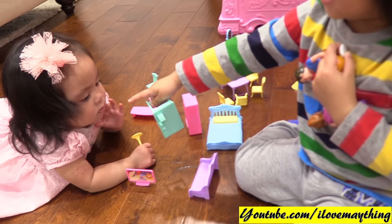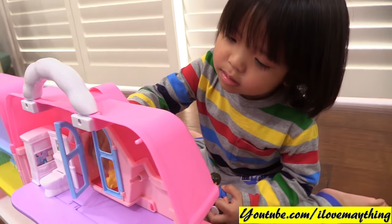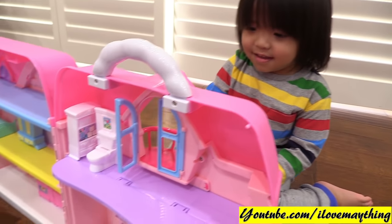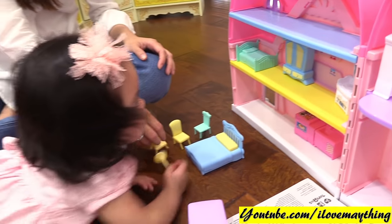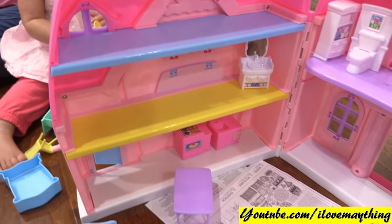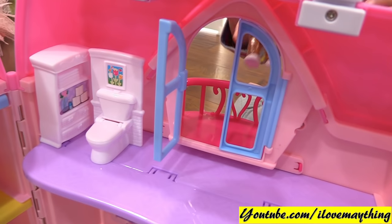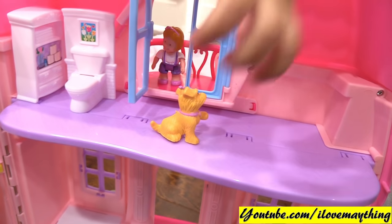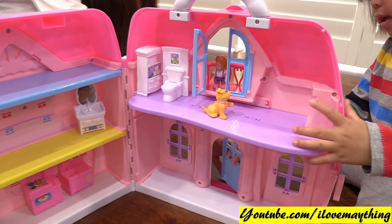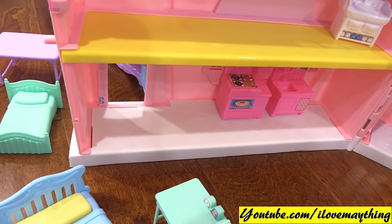Is that a bedroom table, Markslyn? Aleida, yeah. She's playing too, Markslyn. Doggy. Okay, mommy, put the furnitures now. We're gonna put the stickers later. The dad. Hello, Mr. Dad. Ay, the puppy. And mommy, you can open and close the doors, right? And the windows. Okay, let's do it, mommy. Okay, that's the back door.